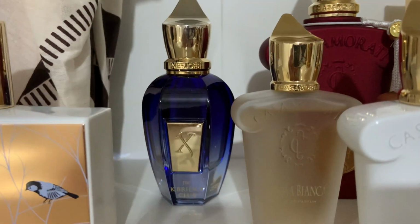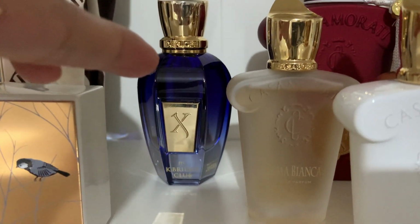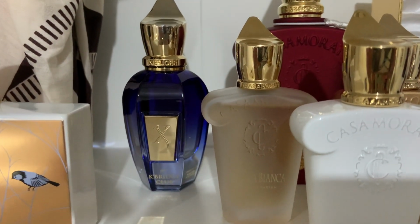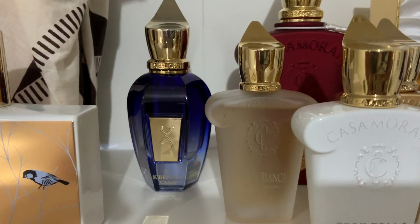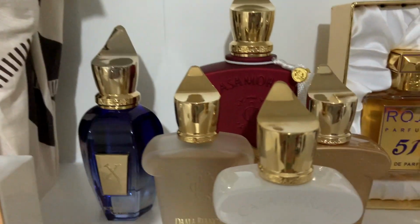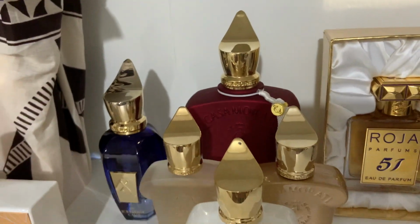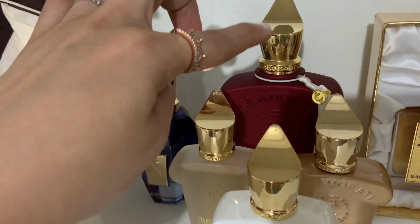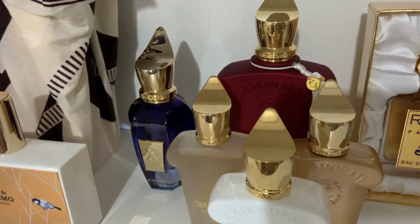On to my Xerjoff. My very first Xerjoff is this one called Cambridge Club from the JTC collection. This used to be a Harvey Nichols exclusive. This smells pretty close to Montale's Intense Cafe minus the coffee. The other full bottle I own is from the Casamorati line, and that's Italica. That's basically an almond vanilla gourmand fragrance.